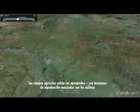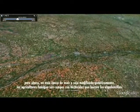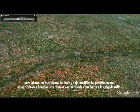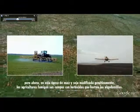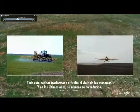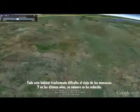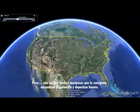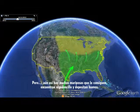Agricultural fields used to be okay, with lots of milkweed mingling with the crops. But now, in this age of genetically modified corn and soybeans, farmers spray their fields with herbicides that wipe out the milkweed. All this disrupted habitat makes the going much tougher for the monarchs, and over the last few years, their numbers are down.